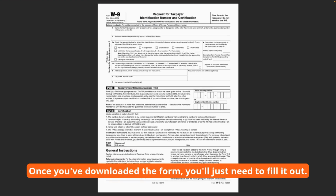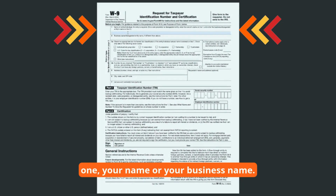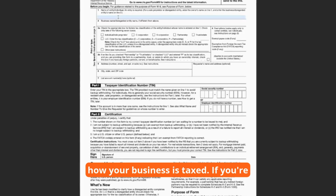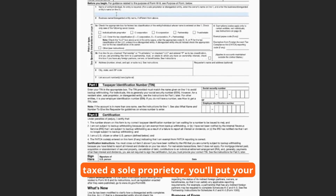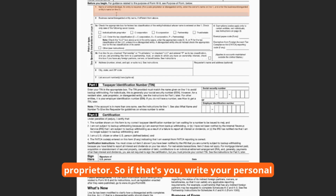Once you've downloaded the form, you'll just need to fill it out. The first thing you'll enter is line 1, your name or your business name. And this is where things can get a little tricky because it depends on how your business is taxed. If you're taxed as a sole proprietor, you'll put your legal name on line 1. This includes single-member LLCs taxed as a sole proprietor. So if that's you, write your personal name.